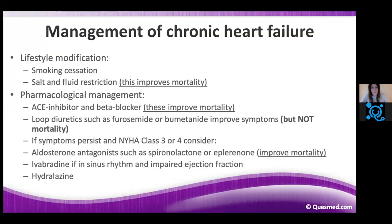So let's talk about the management of chronic heart failure. First off, it's always lifestyle modification. Things such as stopping smoking, losing weight if they're overweight, and improving diet are all sensible suggestions. Control of blood pressure, glucose levels and cholesterol are also important, as these are all risk factors for heart disease. Specific to heart failure, there is evidence that a low-salt diet and fluid restriction improves mortality.